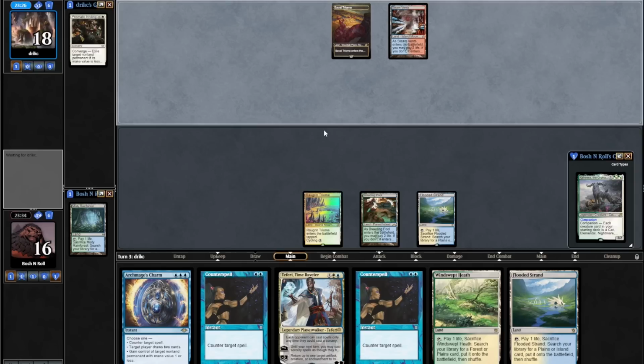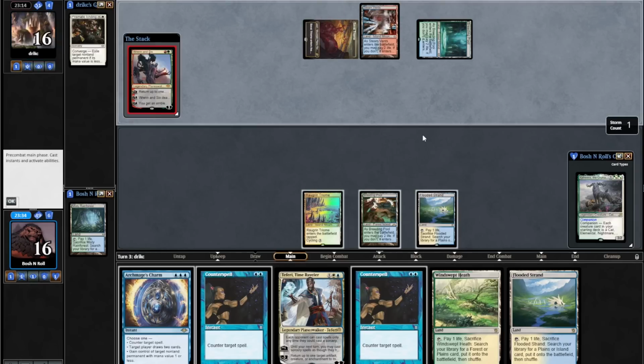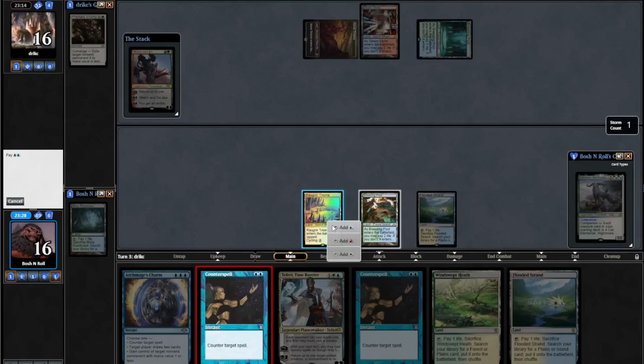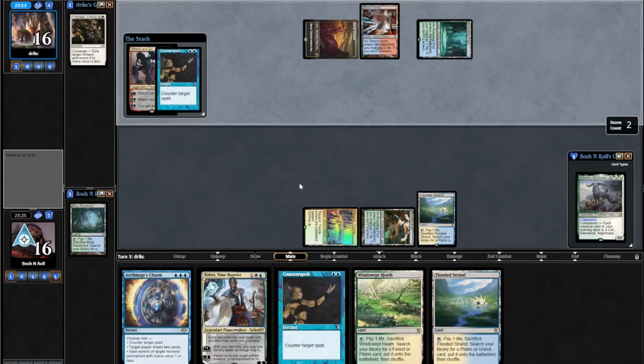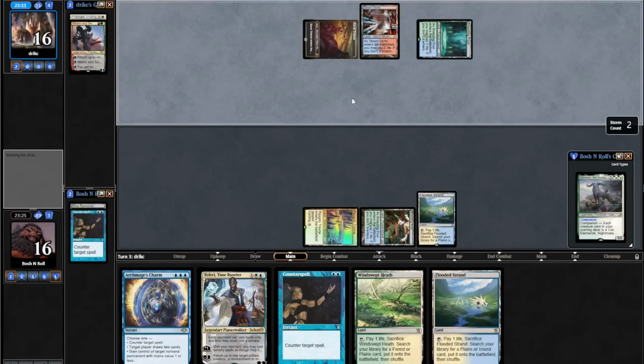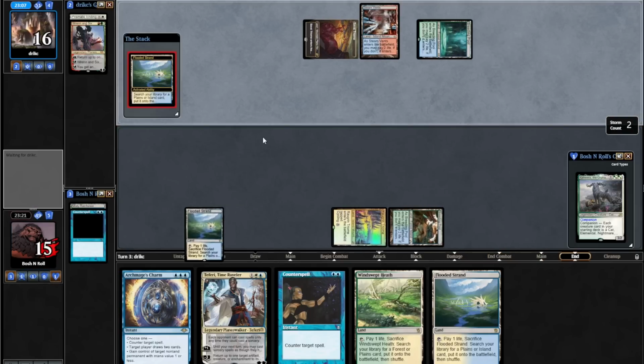Interactive Magic: The Gathering. They shocked in Breeding Pool. They've got big plans here. I am going to Counterspell because I like holding on to Archmage's Charm for bigger fish. Okay, they shocked in just to get green mana. I was a little worried about them shocking in to protect with Spell Pierce, but that's not what happened.